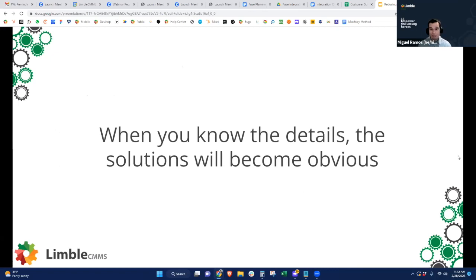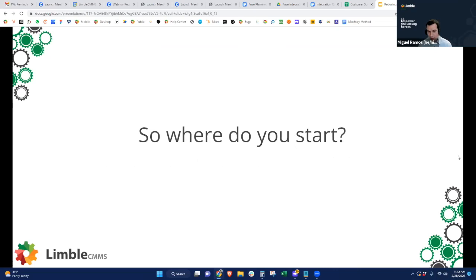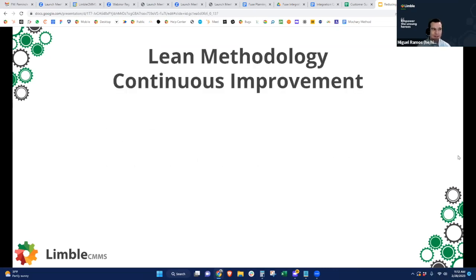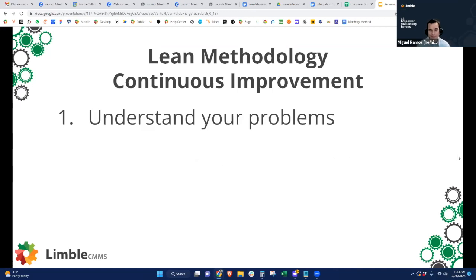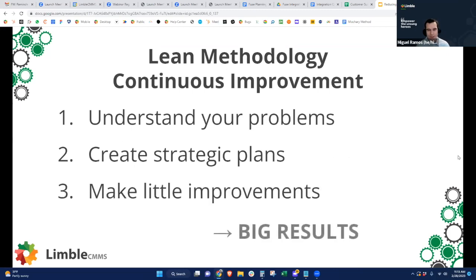Now, let's assume that you know the details of some of these answers. One thing that I think is really great is that I've never seen a customer not have these details and not know exactly what problems need to be fixed. And that's what's really important about having the CMMS: just from looking at the data, you're going to start seeing some solutions and it's going to start becoming obvious. The only problem is that there's typically a long list of what to improve. And so where do you start? This is where I want to talk a little bit about the lean methodology and how this is going to help us, because it helps us understand our problems and we create a strategic plan and then we make little improvements. And what I like about that is those little improvements can really lead to big results.